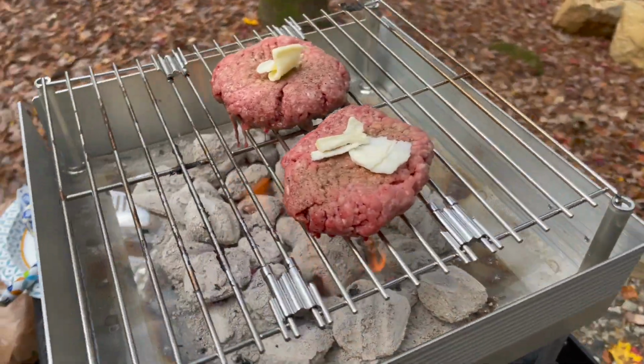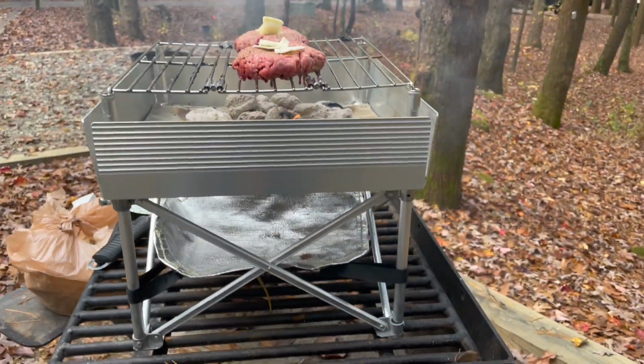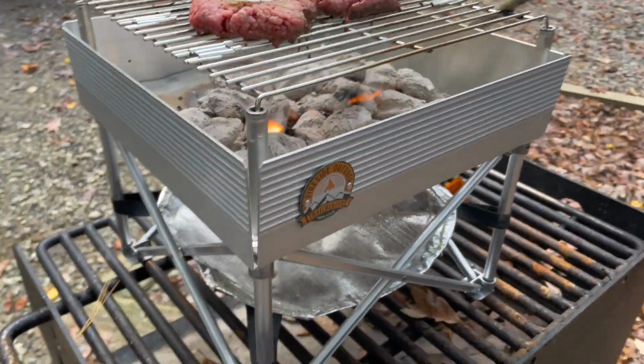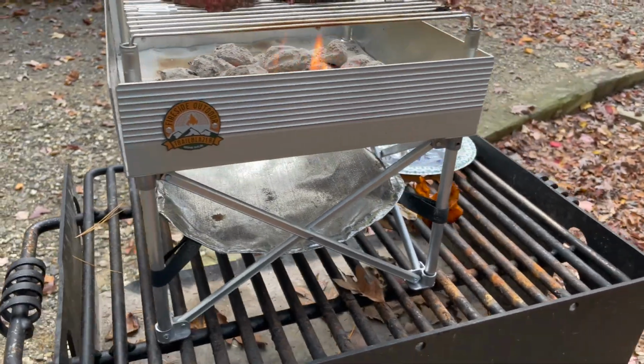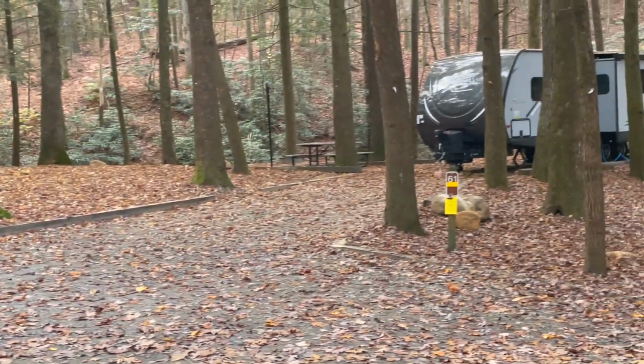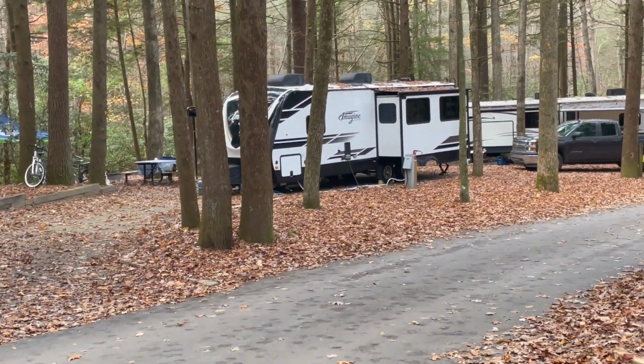You know, you always have to have hamburgers when you're camping. I like that stove. My daughter gave me that for Christmas. It's actually a fire pit too. That's site 62 over there. 61 here. We're 60. I think that one's 59.